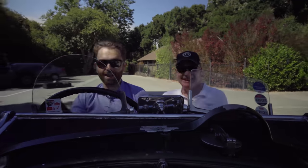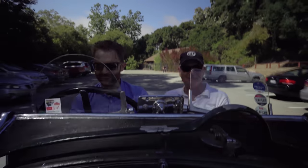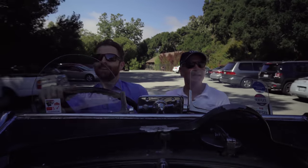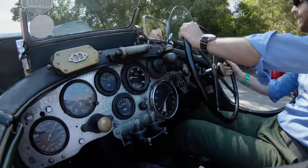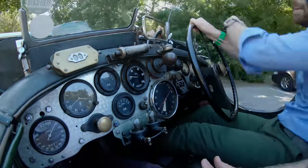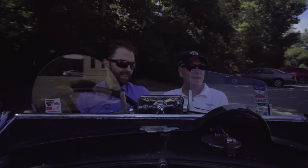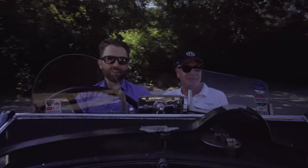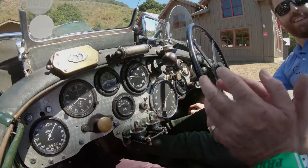We're moving. I didn't stall it. Look at that. I'm very proud of myself. Don't forget, brake on the right. Yeah, okay. I'm going to almost immediately turn a U-turn. Oh, boy. Okay, here we go. Wow. This is quite some steering here. Okay, brake on the right.